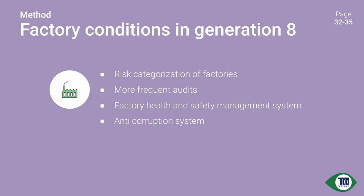We also increased the frequency of audits, having much more audits now to look at for the coming report that we are going to publish in the future. We have a requirement that every factory should have a health and safety management system, so that when health and safety issues are discovered, it will be easier to resolve them through this existing management system. And we also introduced requirements in TCO Certified on anti-corruption system for the production of TCO Certified products. So these are some of the changes in this area covering socially responsible manufacturing in TCO Certified Generation 8.